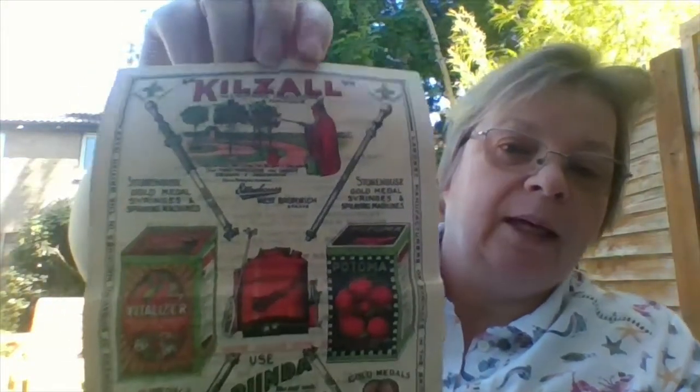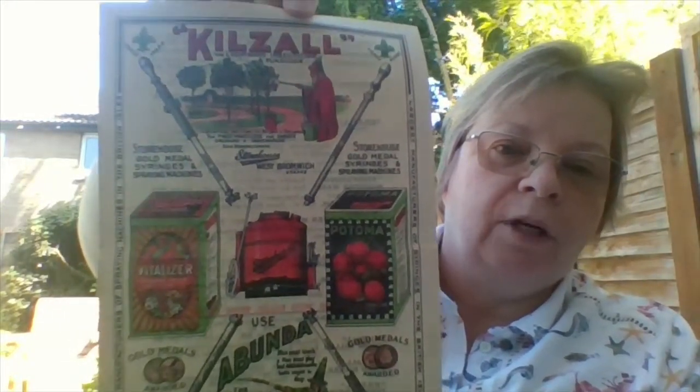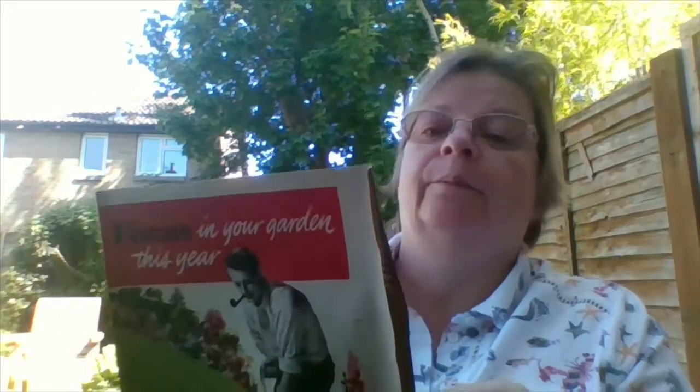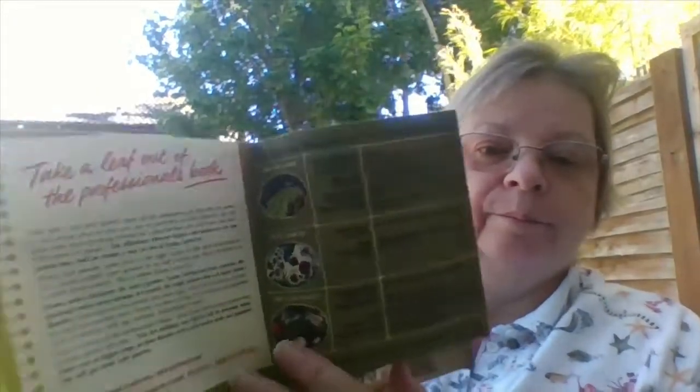He'd also make sure that he got everything else that he needed. So if he was growing tomatoes or other vegetables, he'd make sure that he'd got all his insecticides. So do you remember Kilzel? It's not a name that I'm familiar with, but this one is. This one's Fison's fertilizers, and it says take a leaf out of the professionals' book.